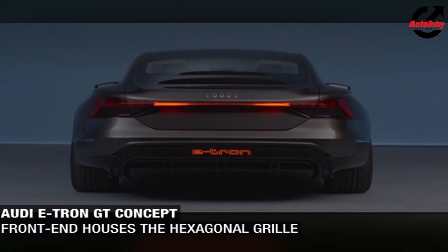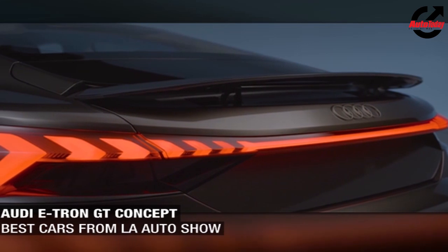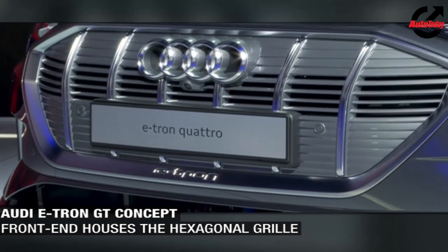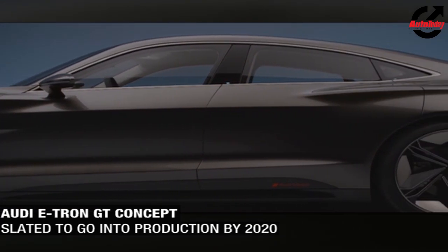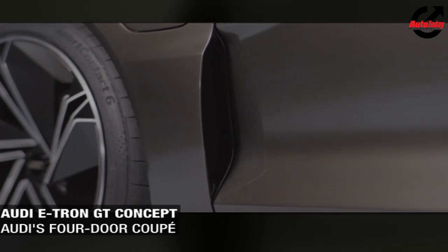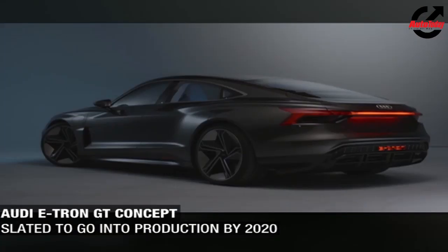nearly 2 meters in width and 1.38 meters in height. Its all-electric powertrain will develop 434 kilowatt or 590 bhp with separate electric motors fitted on the front and rear axles, also making it wear the famed Quattro tag. 0 to 100 kmph is supposed to be shut down in 3.5 seconds, 200 kmph in 12 seconds, with a claimed top speed limited to 240 kmph and a range of 400 kilometers in a single charge. The Audi E-Tron GT concept is slated to go into production by 2020.